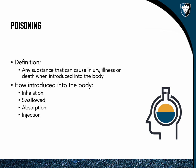For poisoning, I'm going to give you a definition first. Any substance that could cause injury, illness, or death when introduced into the body. And we have 4 main routes of exposure for everything. We have inhalation, we have ingestion or swallowing, we have skin absorption, and we have injection. Inhalation is usually going to be our greatest danger because it's the one thing we can't stop doing. You can stop eating, drinking, you can avoid touching things, you can avoid being poked and prodded, but we have to continue to breathe. A good example would be H2S.